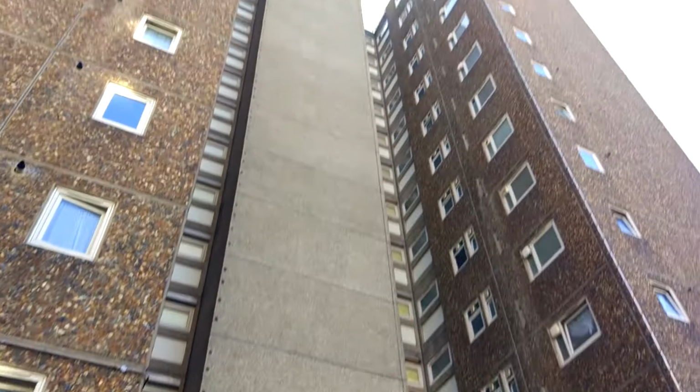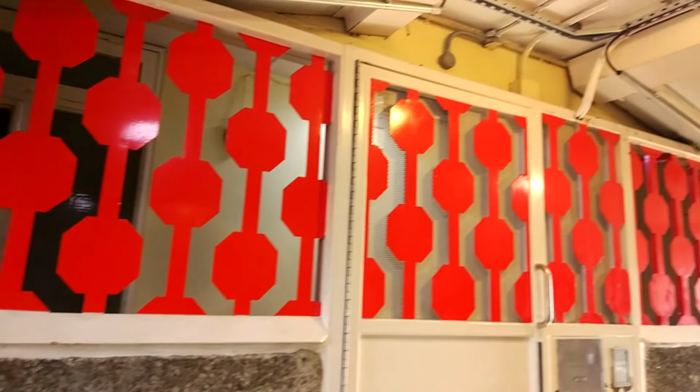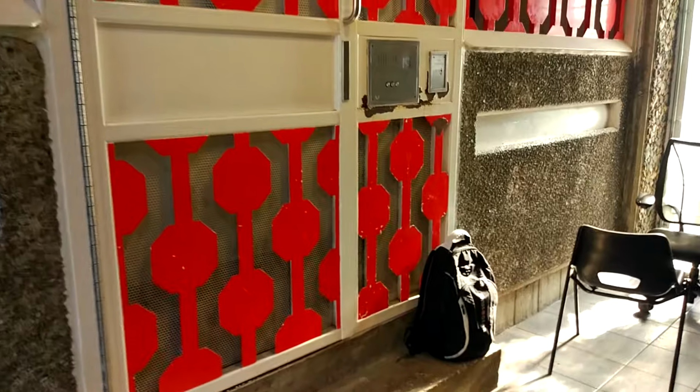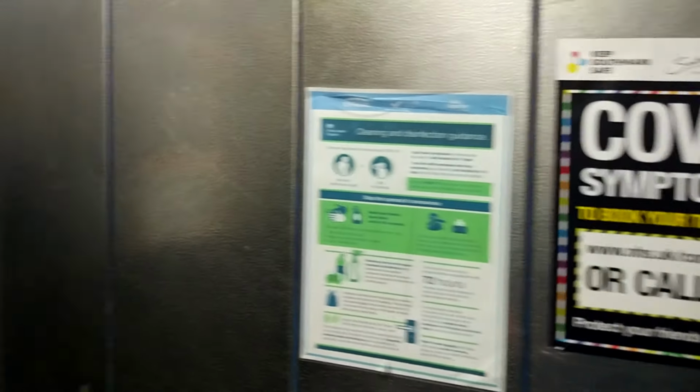Now we go to the next tower block, which is Peter Church House. In this one, the lift has been modernised with Thames Valley. So much COVID stuff in this lift. It's like a paranoid.